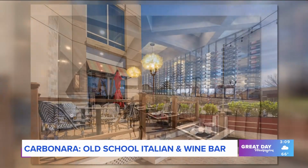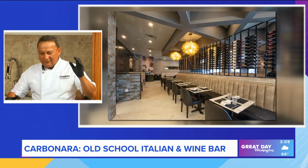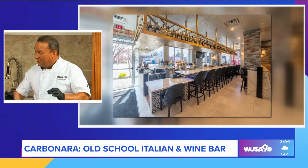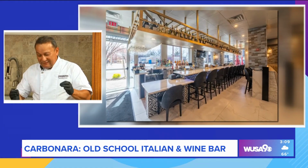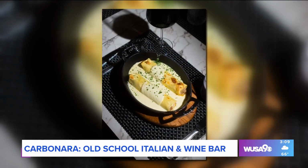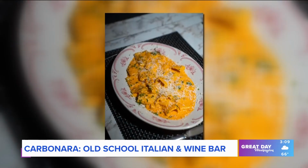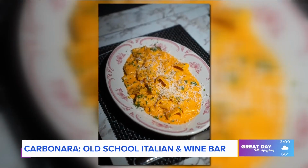What we did is we make everything from scratch, from the pasta to the fresh mozzarella. The name Carbonara is actually a pasta, so we decided to show that pasta off. We create it in this big Parmesan wheel and finish it off. I would love to show you one. Yes, please. I love the Parmesan wheel.